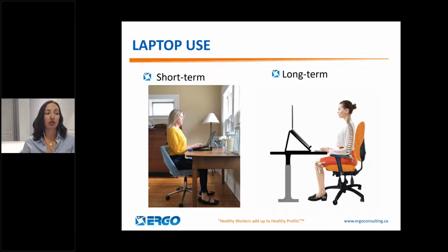And again, you're taking advantage of that kind of upward angle that your arms are already on if the table is a little bit too high. But in the long term, we're really looking to achieve this image on the right, where the laptop is on a riser, the top of the screen is level with eye height, and the forearms are parallel with the floor at that 90-degree angle, typing on an external keyboard and an external mouse.